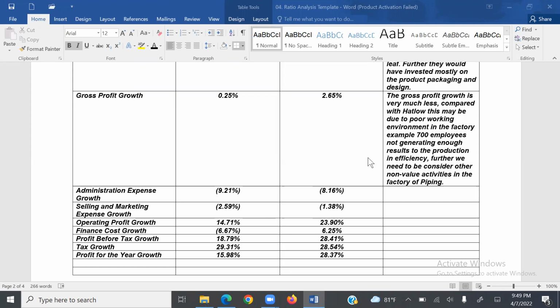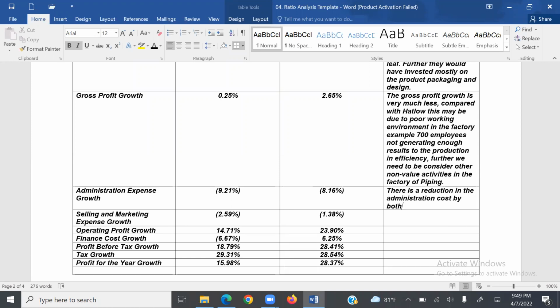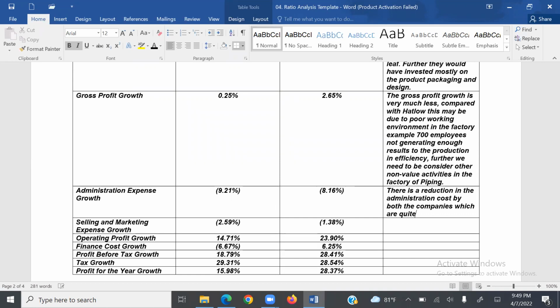Okay, now students, I will come here. Now, both the companies have a reduction in the administration cost, and the companies are quite similar. Correct, Monica? Yes or no? 8% and 9.21%, just a 1% difference. Correct? Yes, sir.